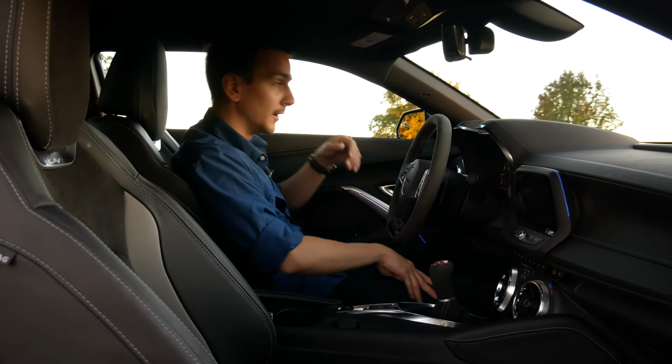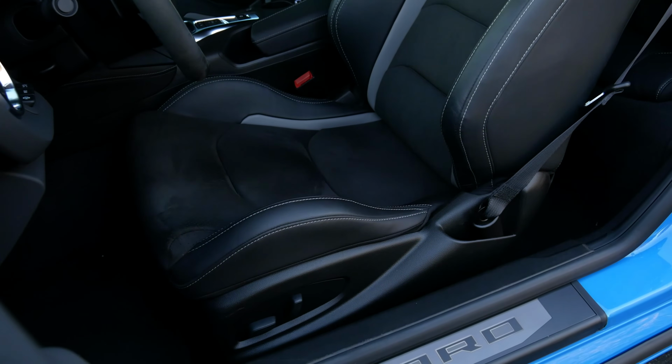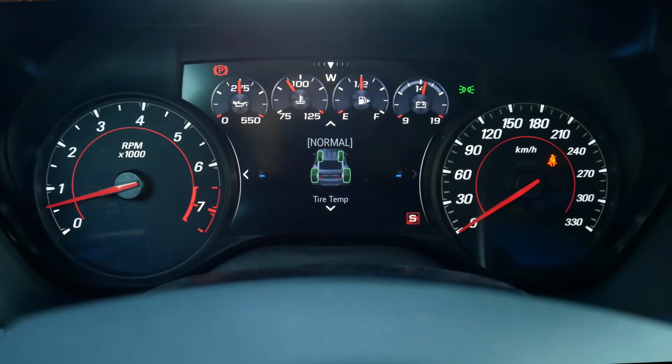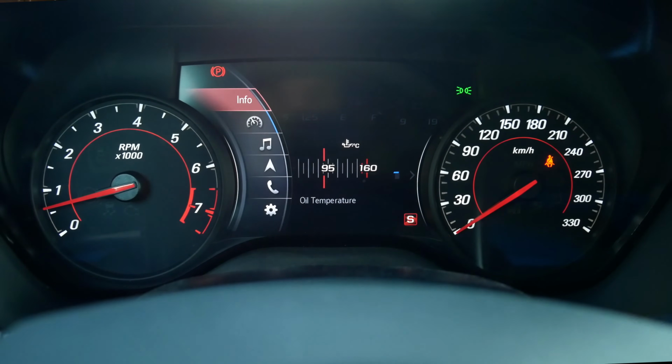No, this is honestly very comfy. The Recaros we have here, insane amounts of hold, very tight, so maybe if you're a bigger person it could be an issue, but for someone built like me, I have so much grip in here. It is very nice. And then the gauge cluster is digital in the middle, and then the speedometer and tachometer are analog.